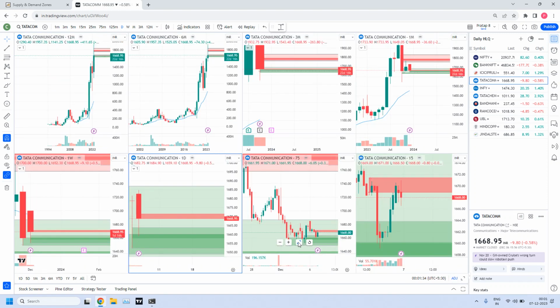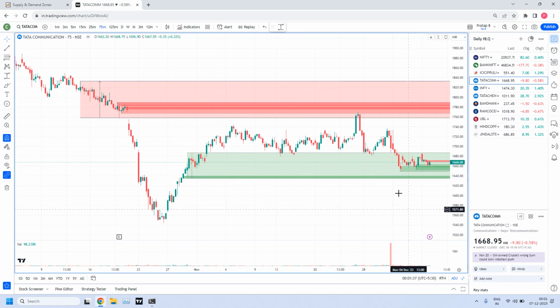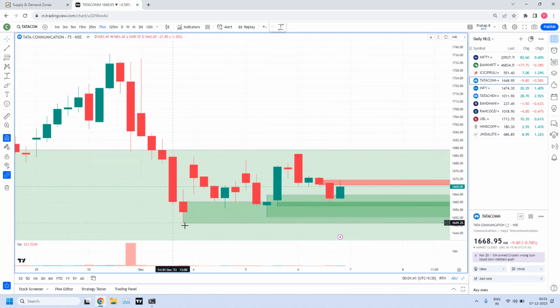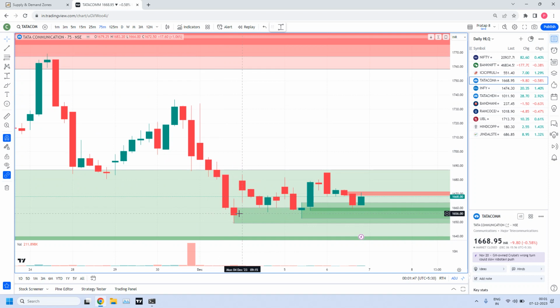So that means inside the daily high liquidity zone, there is a high liquidity demand zone also. So that means it has even more power. That is the point you have to observe. We have two high liquidity zones. One is the daily time frame. Inside we have another high liquidity zone, that is 75 minutes. And yesterday our scanner identified this stock is near to the 75 minutes zone.